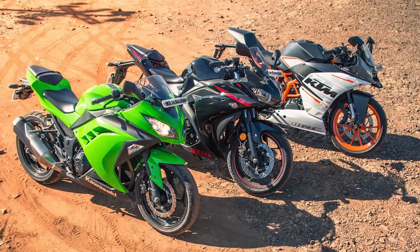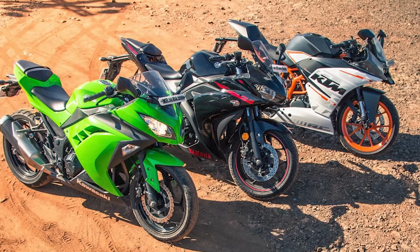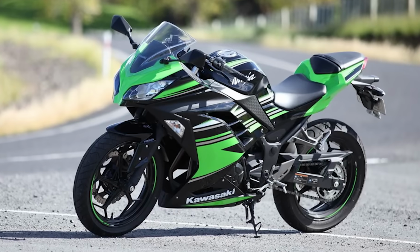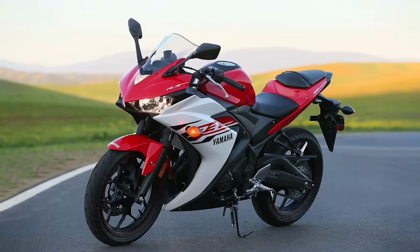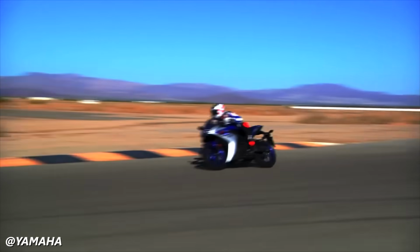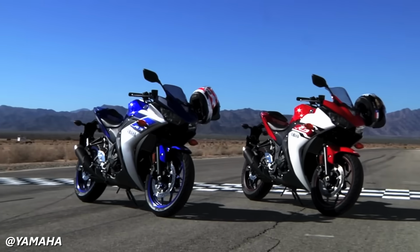When it was first released, the RC390 and Duke 390 were competing with the classic, albeit considerably unexciting beginner bikes from the Big Four. Motorcycles like the Kawasaki Ninja 300, Honda CBR 300R, the Yamaha R3, and of course the cursed Gixxer 250. That being said, the only motorcycle that was really in competition with these bikes from KTM was the Yamaha R3 back in the day.